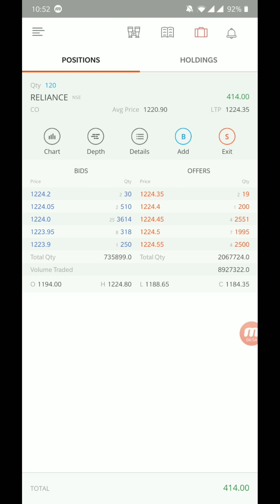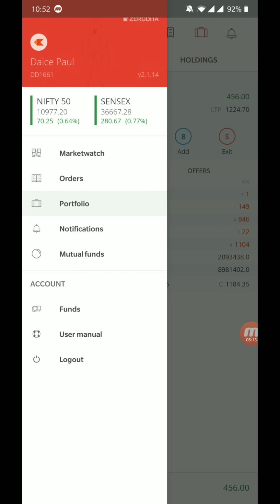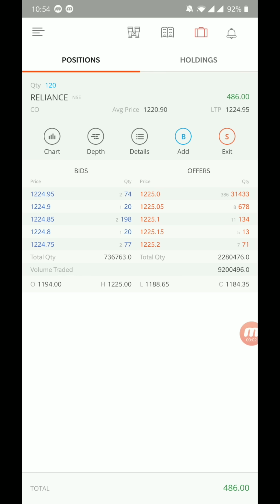So if you see, Reliance has come up to 1224.80. That is our target actually. So this 1224.60 only is our target. Now it's above our target as of now. It just touched 1225 and we have around 386 orders as of now, 29,000 quantity at 1225. Finally it has broken and it is going up from there. So almost 5 rupees above the line which we took.